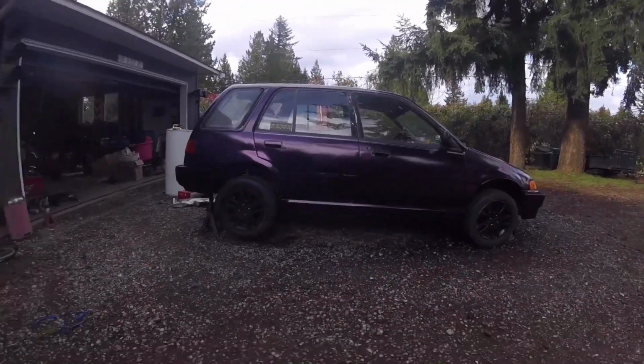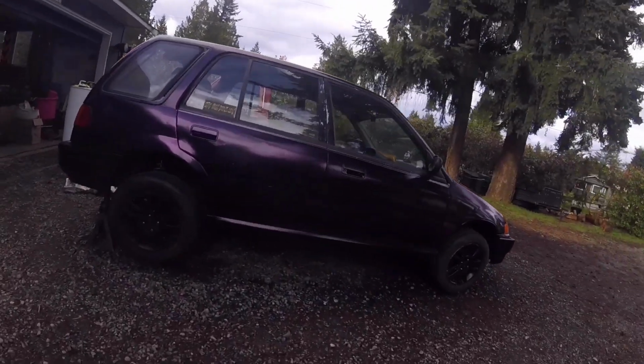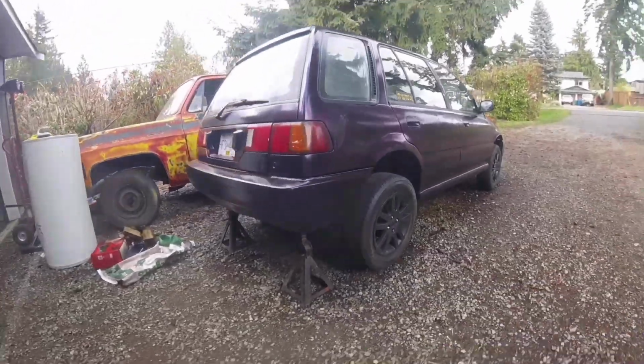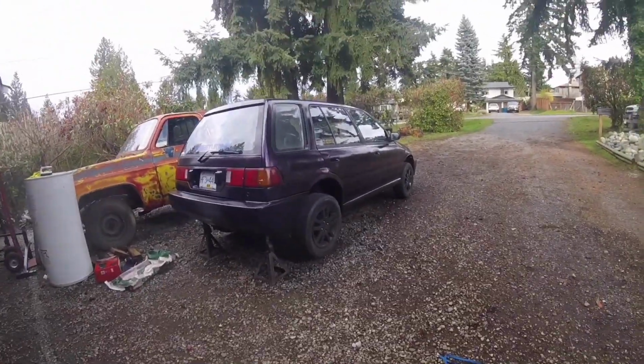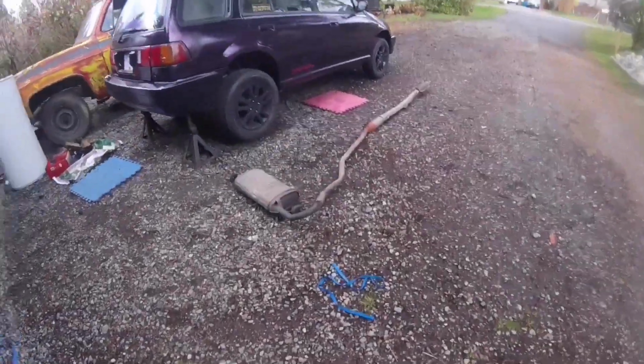exhaust has a bunch of holes in it from just being old and also scraping, so I'm gonna pull that off, weld all those holes shut, and yeah, so I already undid the 2 bolts. I just have to undo all the hangers and drop it down. I'll do that right now, and then it'll be out sitting beside the car. And there we go, she's out.